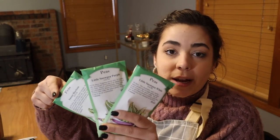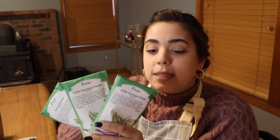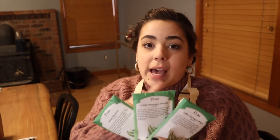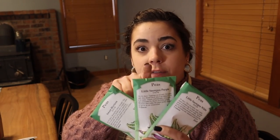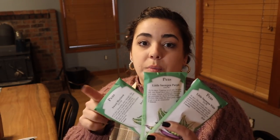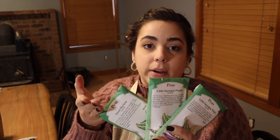I bought three different varieties of snow peas. This is kind of like I was thinking through the carrots with the different maturity dates. I'm going to plant them all out on the same day. The little white snow pea matures in 30 days, which is crazy fast. And I'm going to plant those out on the same day as the little purple snow peas. These mature in 50 to 55 days. And the sweet horizon peas, another snow pea, mature in 60 to 65 days. So I can plant all these out on the same day, and I'm going to have a harvest for a longer period of time just based on the maturity dates.